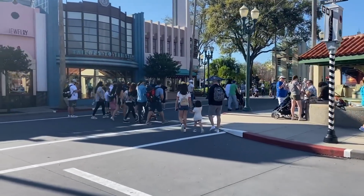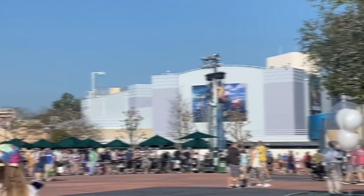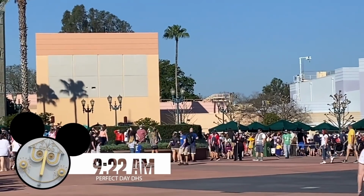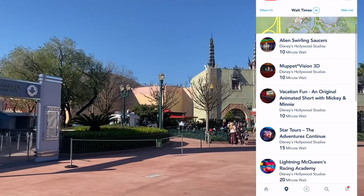But you know what? We can have a best day ever even without it. But I am going to show you, hopefully, how to get a boarding group at 1 o'clock. This is the line over at Mickey and Minnie's Runaway Railway. It's a posted 45-minute wait. Smugglers Run is a posted 55-minute wait, and Slinky Dog is a posted 70-minute wait. We're not going to wait that long for that right now.